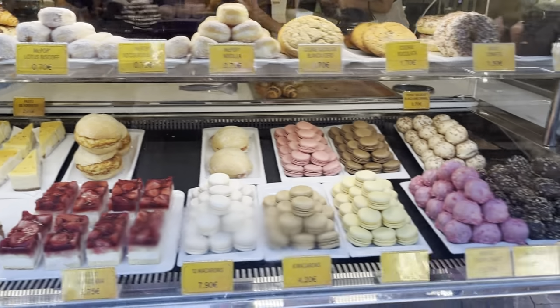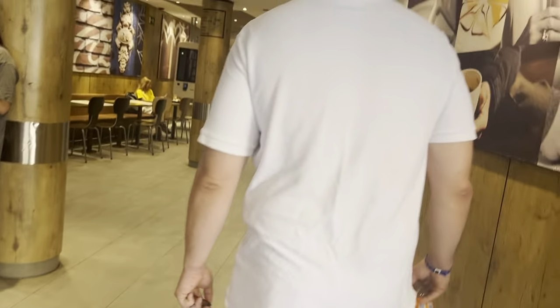Oh, it's actually very affordable. I mean, it's McDonald's, isn't it? Have a look inside. It's much posher than our McDonald's.